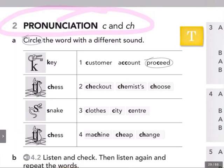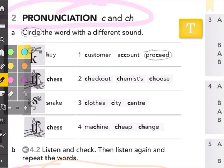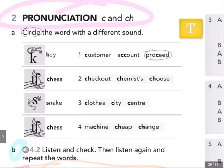Now, exercise 2 says, letter A, circle the word with a different sound. And letter B, down the bottom there, can you see it? Letter B, down the bottom, says, listen and check. Then listen again and repeat the words. You know me, I love a good old listen and repeat exercise.